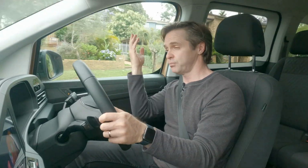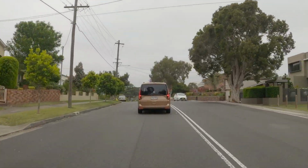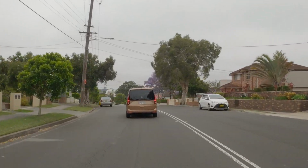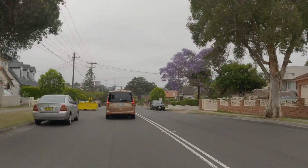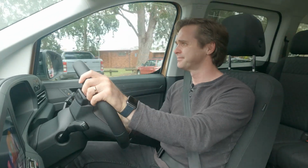And then on the weekend you can fill it with seats and take the kids to netball or soccer or cricket or lacrosse or whatever it is kids play on the weekend. It's such a versatile car and just so unexpectedly comfortable and good. Yeah, I reckon that's almost worth it, actually.